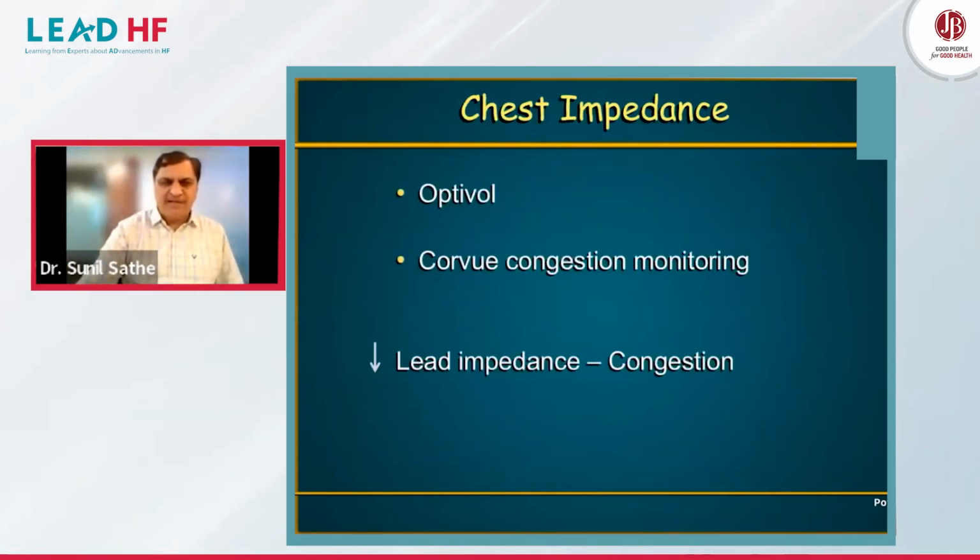Investigations, we all know this, but I just mention a word on thoracic impedance. Today's devices, whether CRT-Ds, ICDs, and now even pacemakers, have programs which will measure the impedance. It's not lead impedance. It is the impedance measured by the lead across the thorax, and it gives a beep. So you get a signal which will tell the patient that his volume has increased and to report to a doctor. So this is one implication of the investigation of thoracic impedance, which has now come into clinical practice routinely.